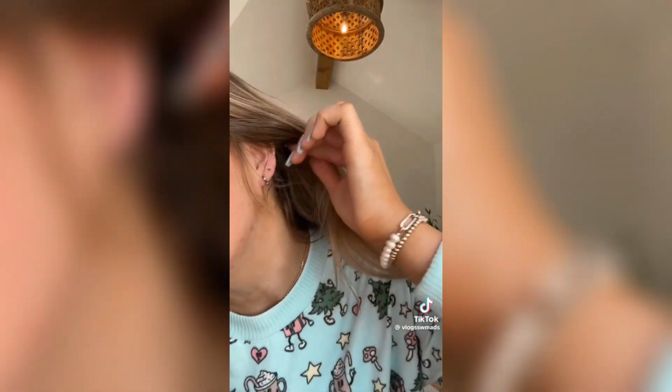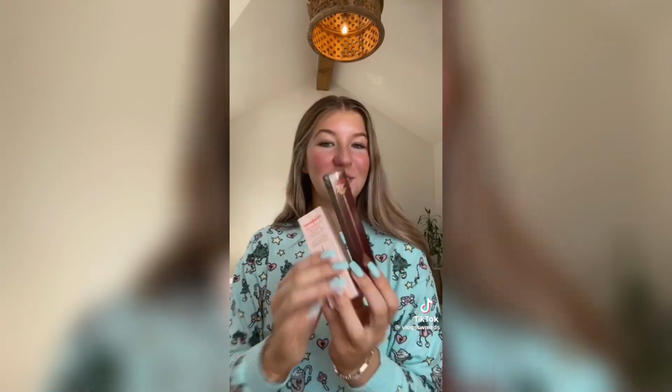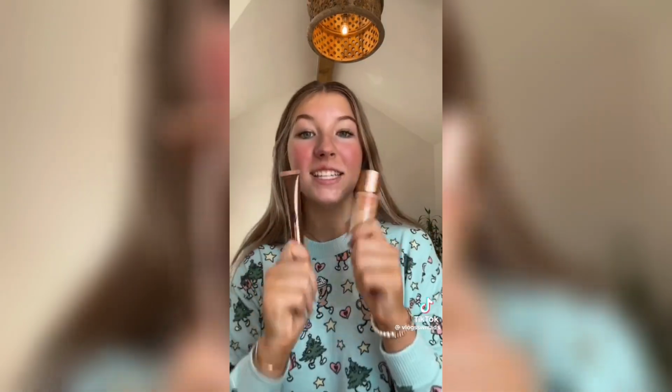I'm wearing two of them right now. I got these and the ones in my ear. I got two things from Charlotte Tilbury. I got the bronzer stick and the flawless filter. I literally died when I opened these.